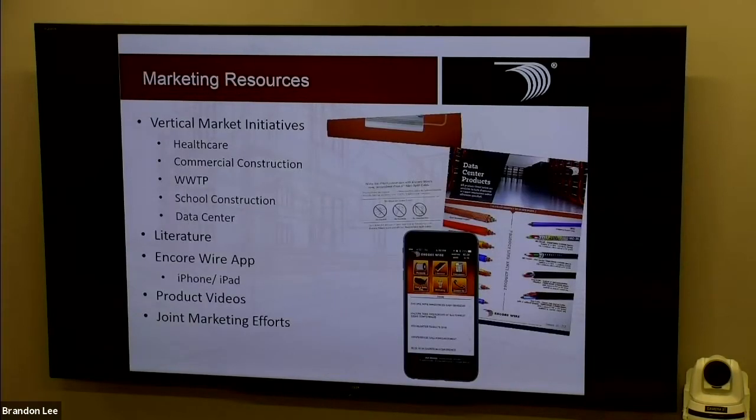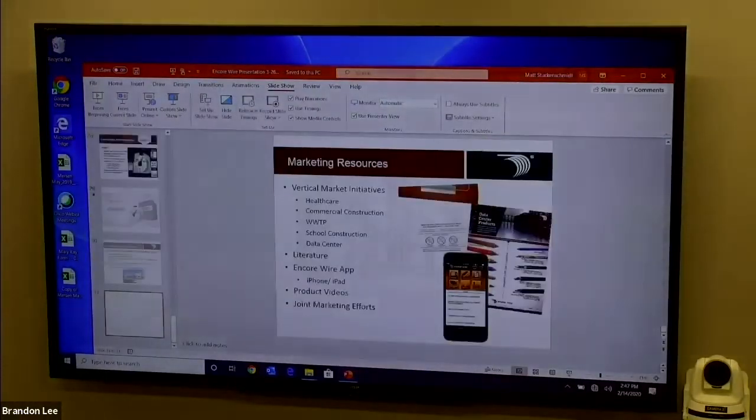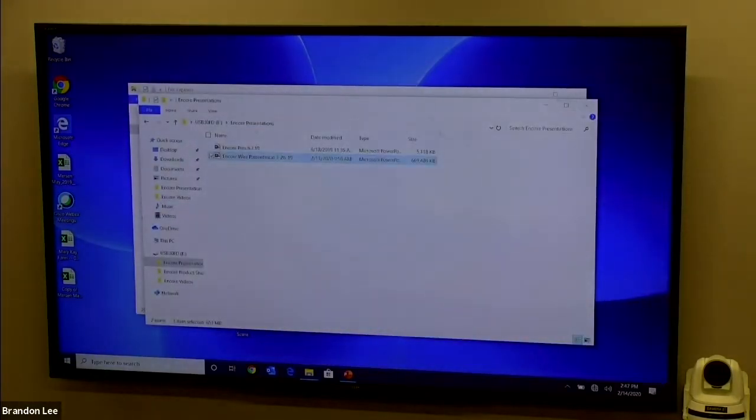And the other thing is we've got a neat little app on our smartphones nowadays. If you want to do copper to aluminum conversion, conduit fills, need a cut sheet on wire, or you need to know what 4/0 weighs per thousand, it's all available right on the Encore Wire app. It's a free app for you to use. Any questions at all on wire or on score specifically?